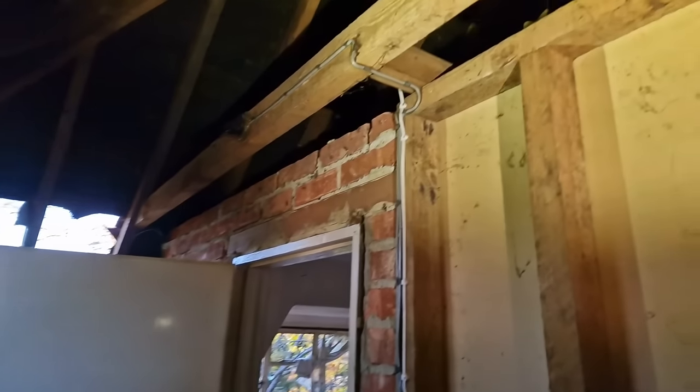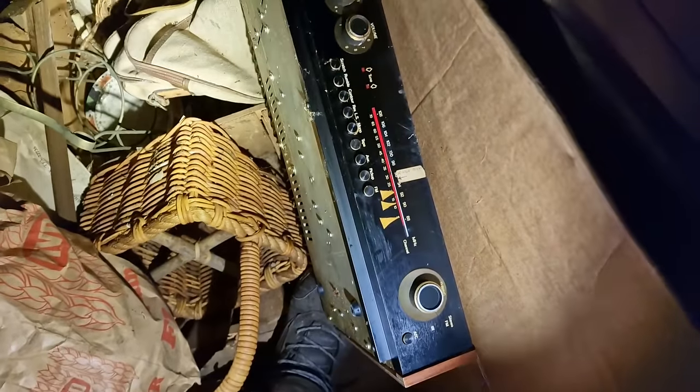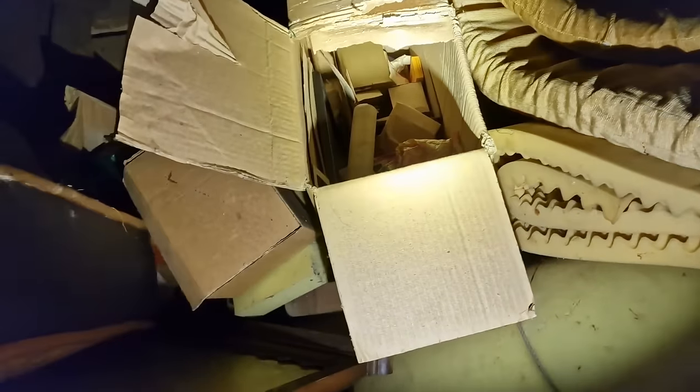What's up there? Has it been up there? You never know. I would look for all this stuff, but I just don't know where the floor's going to give way. Old Goodman's stereo. Got an old tape deck down there as well. All sorts of stuff in boxes up here, Ed.